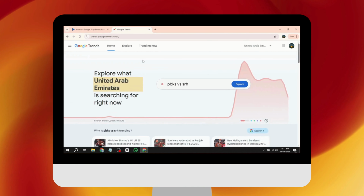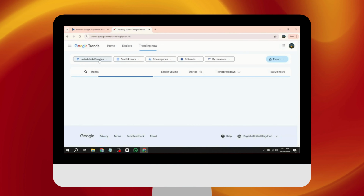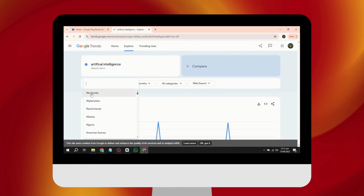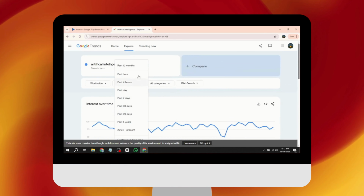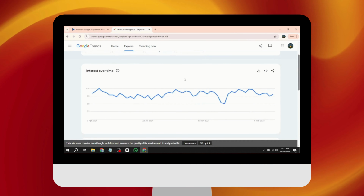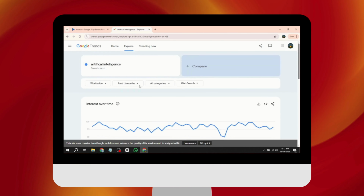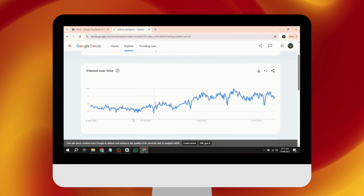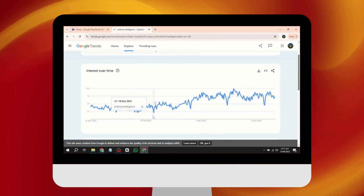Once the search loads, make sure to change the settings to show results for worldwide. This gives you a broad picture of how that topic is performing across the globe. Also, adjust the time range to something like the past 12 months or even the past 5 years. This helps you identify long term trends rather than just short term spikes. By doing this, you'll see whether the topic has been growing in interest over time, staying stable, or declining, giving you a solid foundation to build content that people are already curious about.